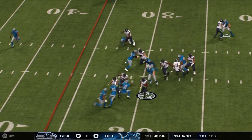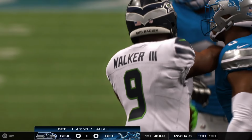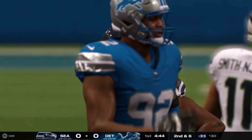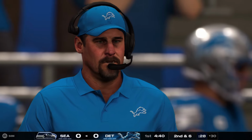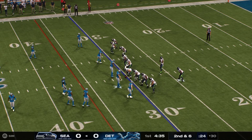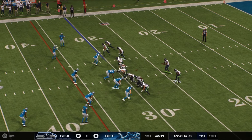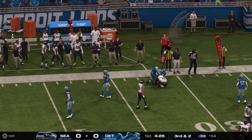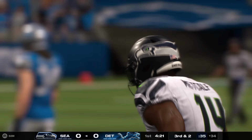Now former college star over in East Lansing, it's Kenneth Walker. And this will be a short pickup to about the 30. The rookie, Terrion Arnold, there on the stop. Here's 2nd and 6. Smith, quick one to Metcalf. Well, he's brought down. That pass is going to pick up 4 and bring up 3rd down.